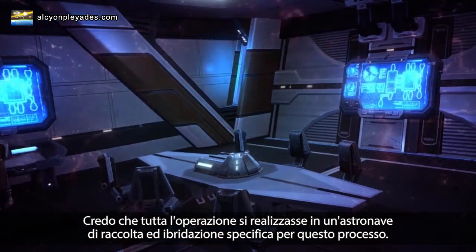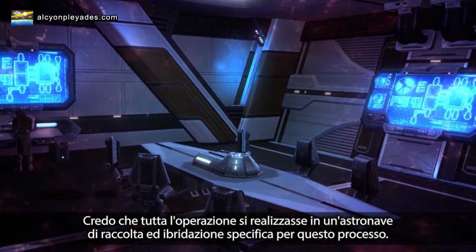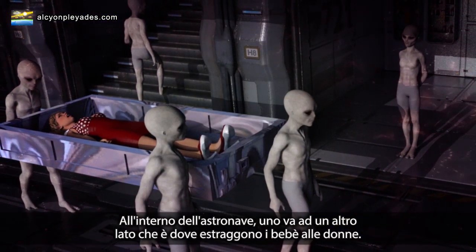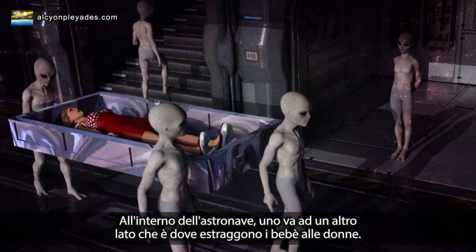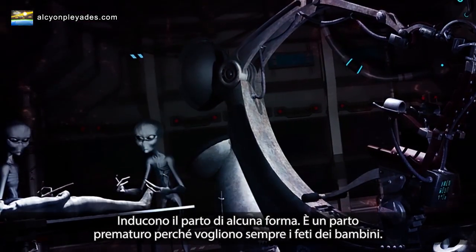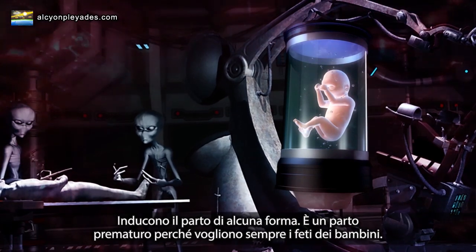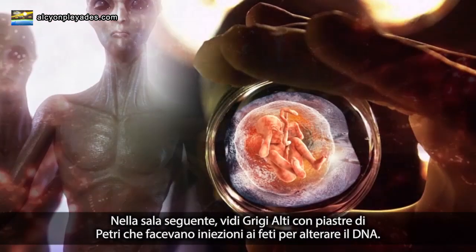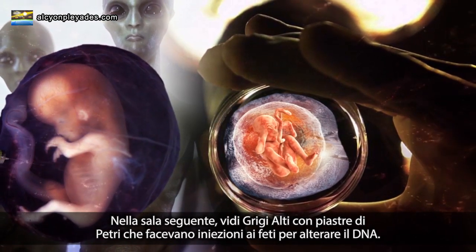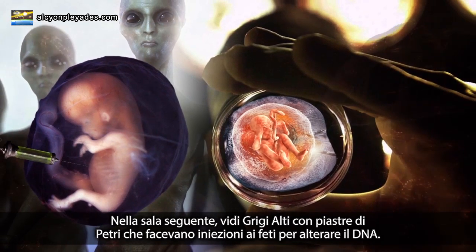The entire operation, I guess it was a harvesting and hybridization ship particular to this process. Further in the ship, you go to the other side, and that's where they extract the babies from the women. Somehow, they do something to induce the labor. It's premature labor because they always want the children as fetuses. The next room, I'm seeing the tall grays with the petri dish doing the DNA alterations, injecting the fetuses.